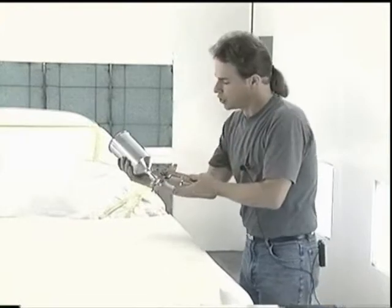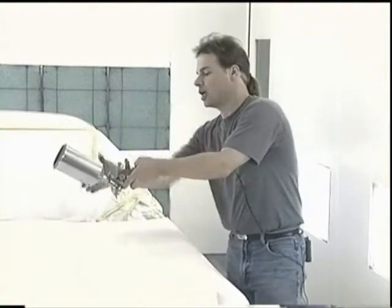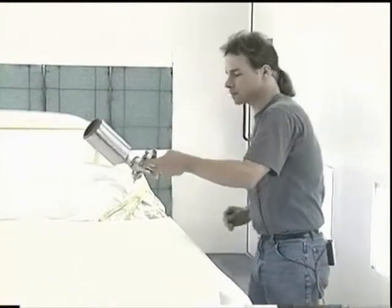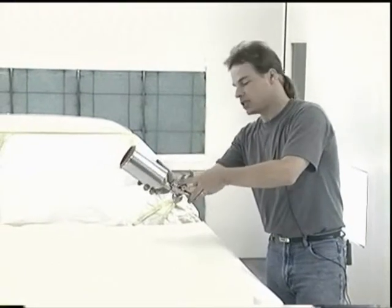Now I like these gravity feed guns because they're very well balanced. They don't tax your wrist as much in keeping them parallel like this. And by the time you walk around this car, you'll know what I'm talking about as far as wrist fatigue.